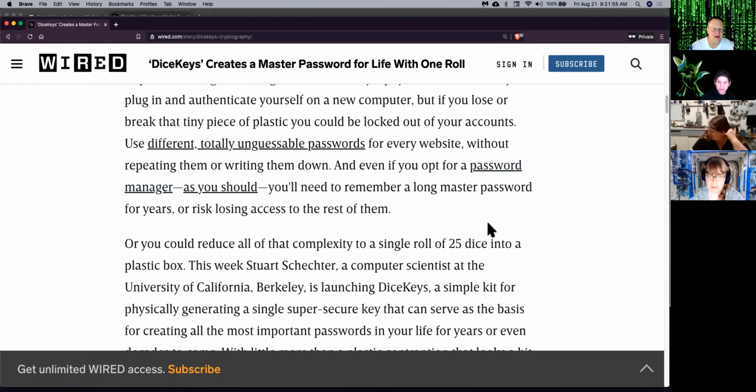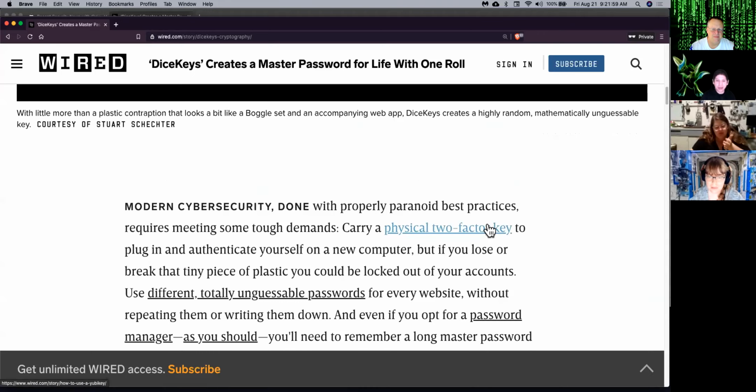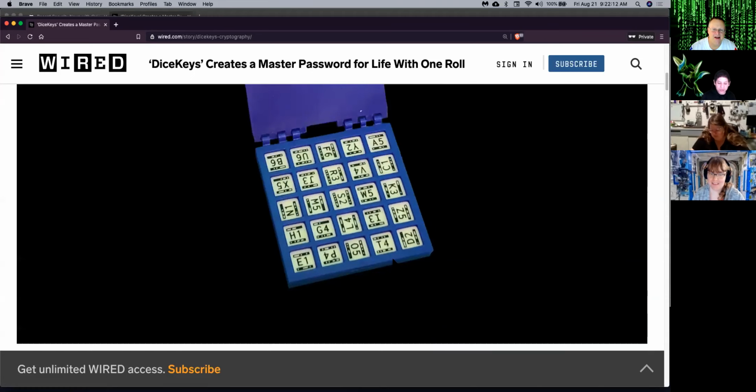And how do you remember it? There's some way to rescan it. But you lock it in place and don't move these dice. And if you drop it and your kid plays with it, you're hosed, basically. It's supposed to work like a two-factor authentication, or it's supposed to be used in many other ways.